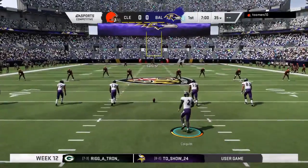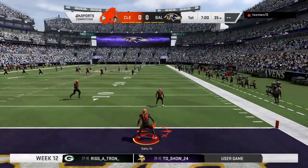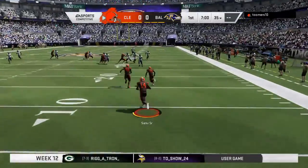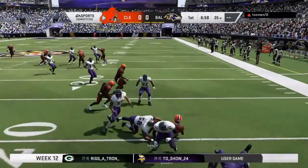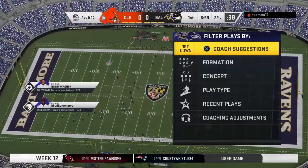The final playoff push is upon us. It's Week 12 of the NFL season, and we're underway on EA Sports. Fielded about a yard deep. And he's up past the 20 to the 22-yard line.